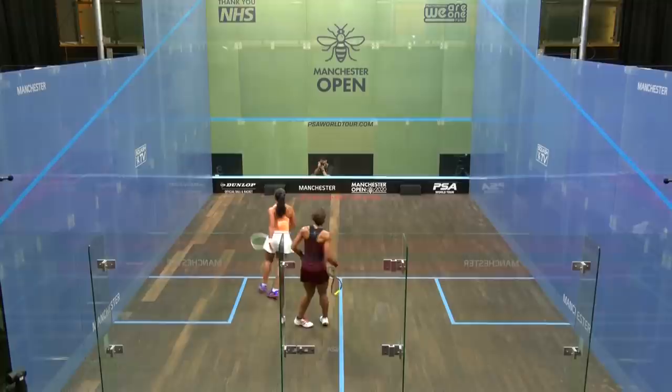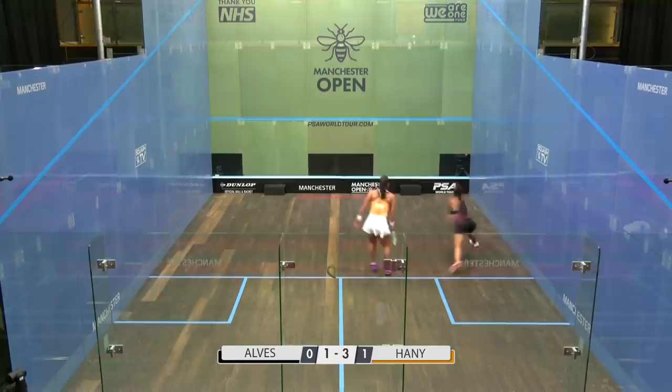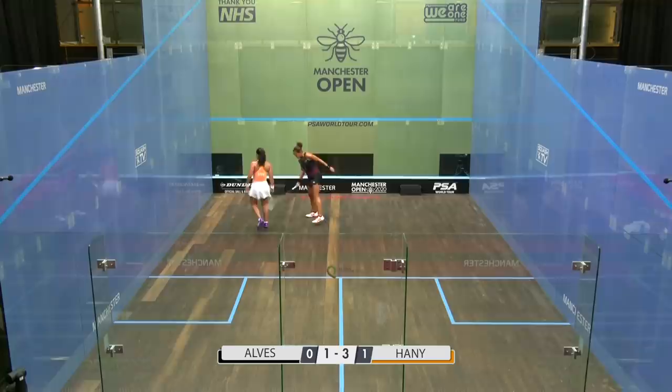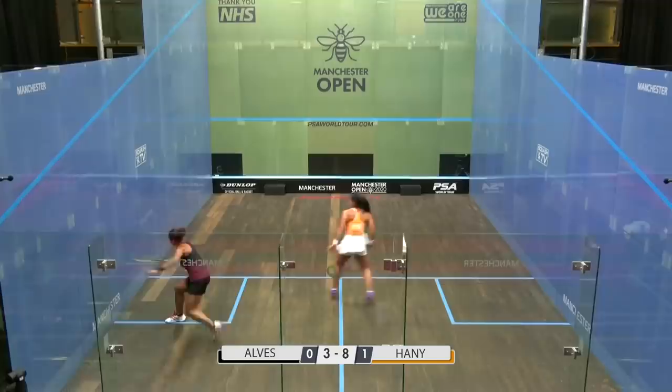There was some good attacking stuff from both players. Not too nervous as you might expect from this first match really, back on Squash TV. Well dug out from Hany. She's showing her defensive skills as well as her attacking skills. 4-1. She really scrambled there, didn't she, Vanessa? Big lead, 8-3 in this second game.